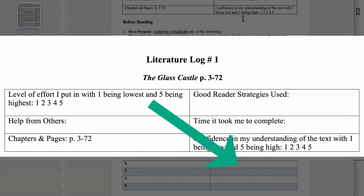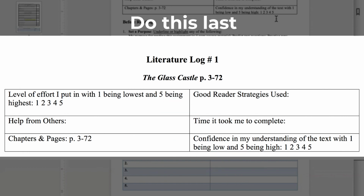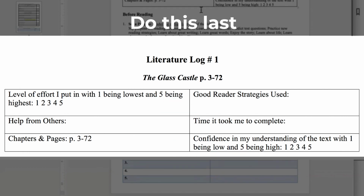All right. And then the confidence in my understanding of the text. Did you understand pages 3 through 72? 1 being, no, I'm clueless. And 5 being, I absolutely understand. So that you do when?